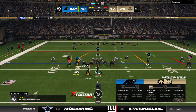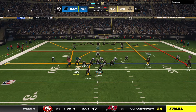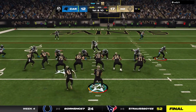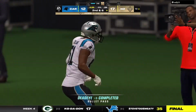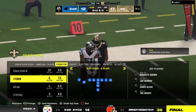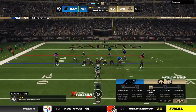Here's 1st and 10. Back to throw. Locates Kamara on the out route. And they'll bring him down at the 13-yard line. Short completion, just 4 yards, and that'll make it 2nd down.